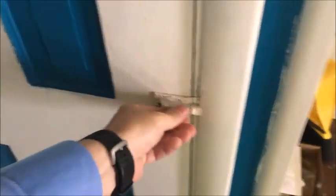Then over here we're transitioning into the kitchen. Oh, you know what, before I do that, let me show you this. This is just underneath the stairway.